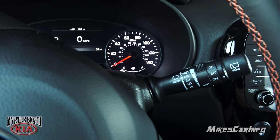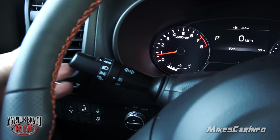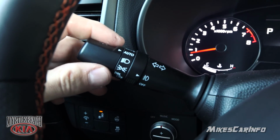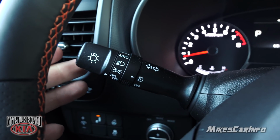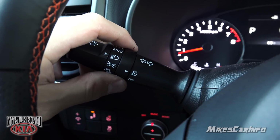Alright, so your windshield wiper controls are there on the right. Turn signals on the left, but that also has your headlight controls. So you have automatic, so you just set it and forget it, and then you have your headlights, parking lights. Then you could turn your daytime running lights off if you choose. You also have the ability to turn on and off your fog lights right here.